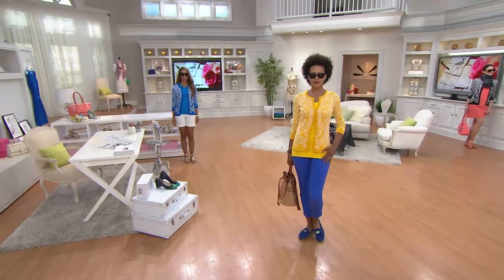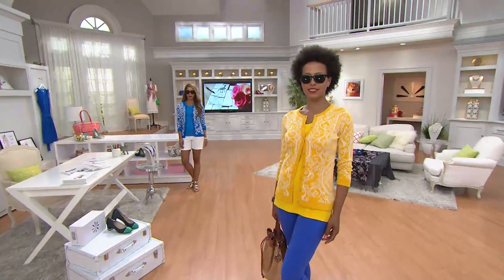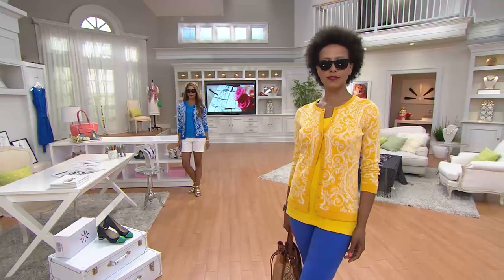See, wait, look. Carissa's got the scarf on and a dot print, and then she's mixed it with the porcelain. But, like, look how that looks. I mean, to me, that is heaven, right? It's heaven. Wait. The mum print.